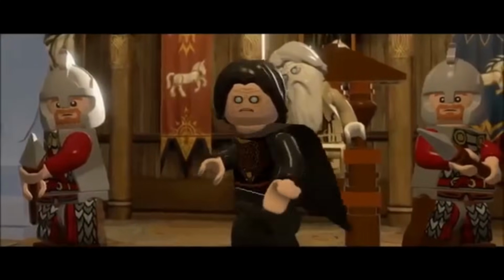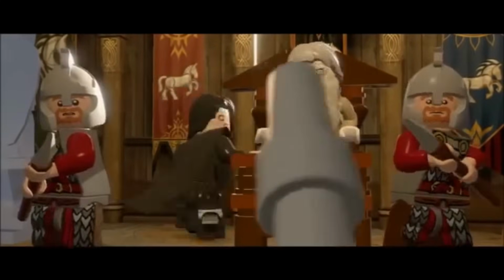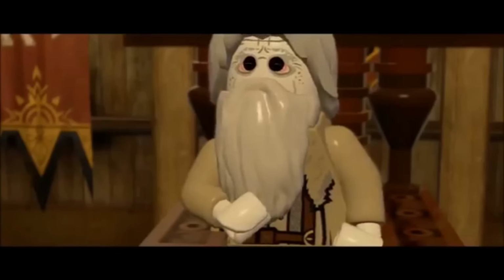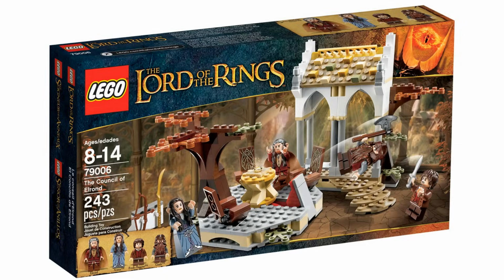Just a little small hall like Edoras would have been great, with King Theoden as an old man possessed by Saruman. And finally, in this year, we actually got Rivendell, the Council of Elrond, including 243 pieces. You got Arwen, Elrond, a cheaper way to get Gimli and Frodo, actually. And this set was really great because you also got another sticker for the Great Eye.